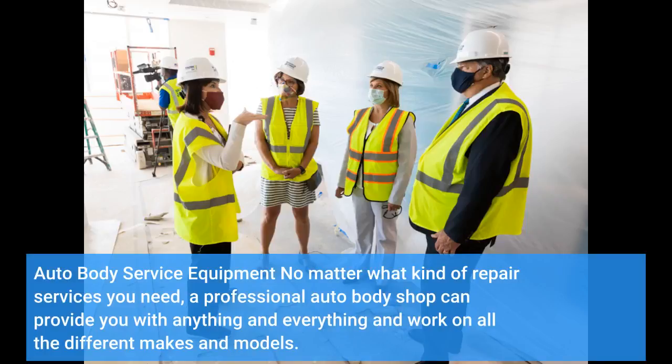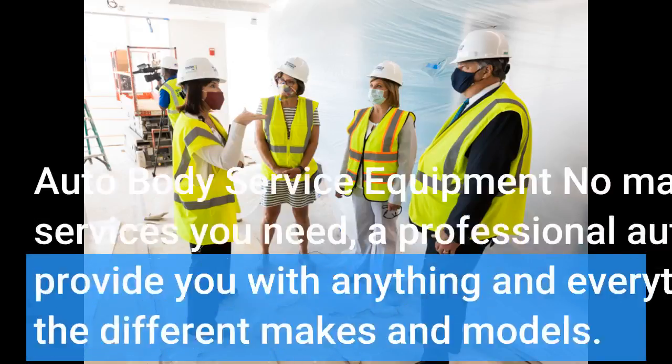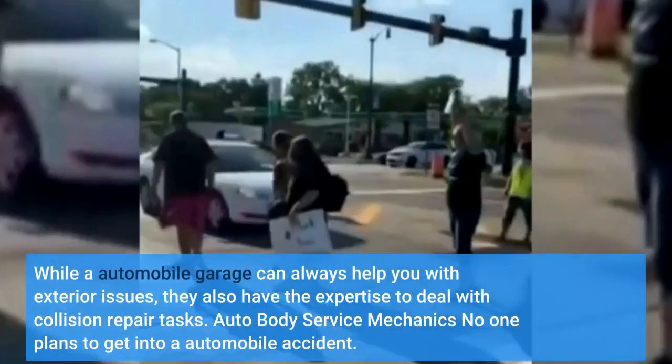Auto body service equipment. No matter what kind of repair services you need, a professional auto body shop can provide you with anything and everything and work on all the different makes and models. While Automobile Garage can always help you with exterior issues, they also have the expertise to deal with collision repair tasks.